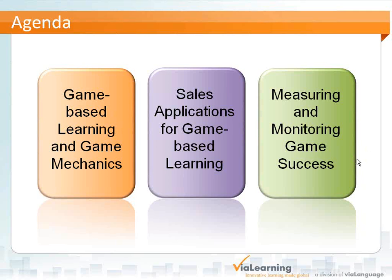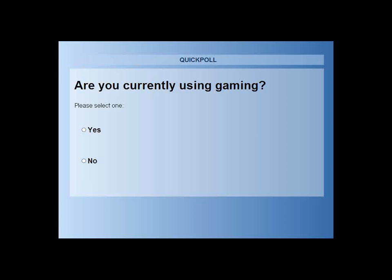So before we begin that, let's run a quick poll. We'll have a few of these as we go through. And the first poll is a pretty simple question: are you currently using gaming? So it's a yes or no answer. We just want to get a quick poll so we can get a feel for the audience in terms of how we talk to this.